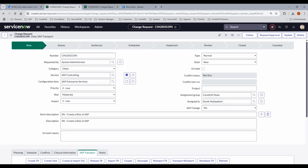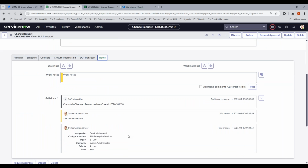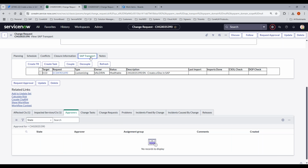Now, any type of logs, any type of information, let's say if something fails, everything will be logged directly within the notes of ServiceNow. So from an auditing perspective, if you need to see exactly who created the transport, who made any type of changes within the transports, all the logs will be automatically logged in here directly without any third-party tools.